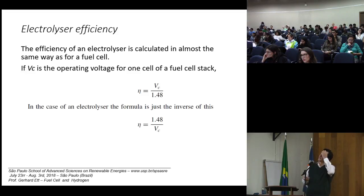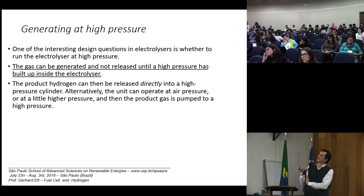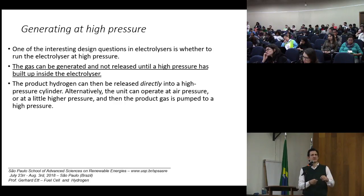Here you calculate the efficiency of the electrolyzer, but you change the position of the number. For the high heating value, you put it on this side here. Invert the formula. We can create the pressure, because the gas can be generated and not released until a high pressure has built up inside the electrolyzer. The pressure will be increasing inside the electrolyzer. Then you open the valve, and you have the pressure.